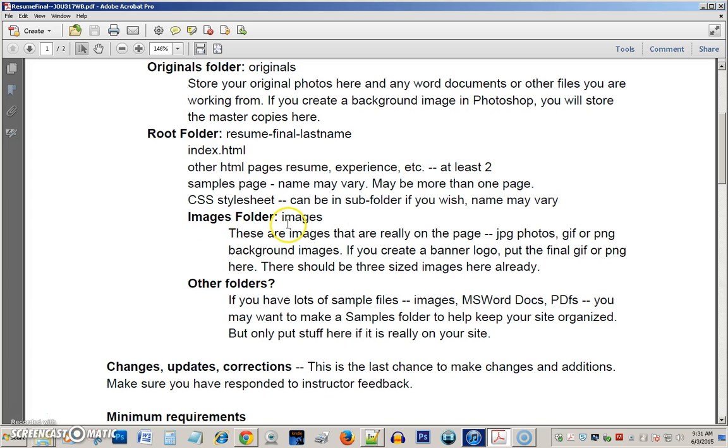Images folder. I do want an images folder just to keep yourself organized. Yes, you could throw all your images loose onto the root folder, but it'll be better to separate them out. Maybe even more image folders. Some people have a folder for banners, and one for icons, one for images and background images, and so on. At least one, though. You're going to put all your images here, but these should be the images that are really on the page, and they should be sized correctly. And you may have to do some resizing.